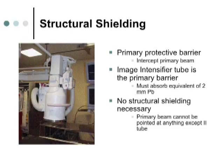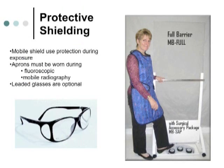And no structural shielding is required. This housing itself absorbs the equivalent. It's not made out of lead, but it will absorb the equivalent of 2 millimeters of lead. Okay, so if you have to stand next to something with the fluoroscope, do you want to stand next to the tube or the II? The II, right. That's going to give you more protection.